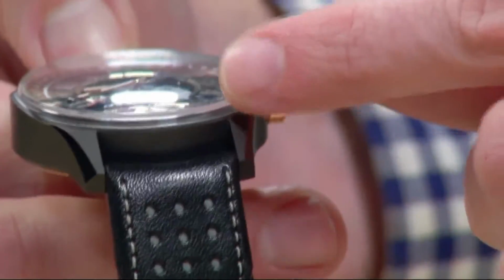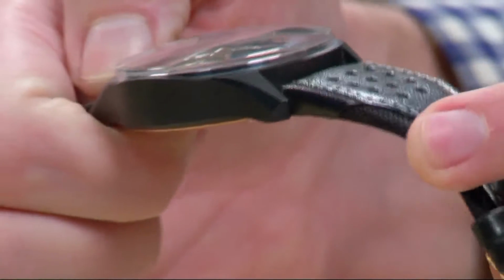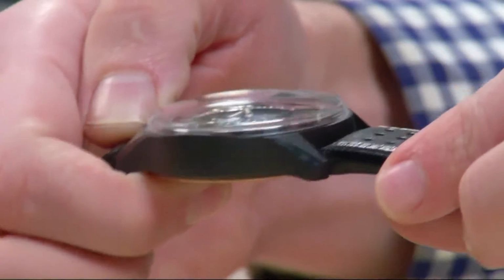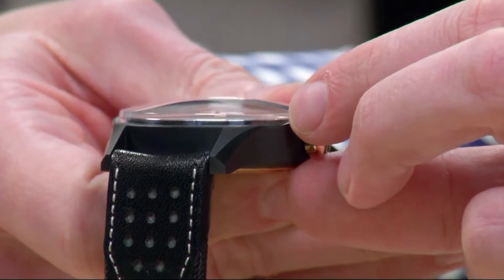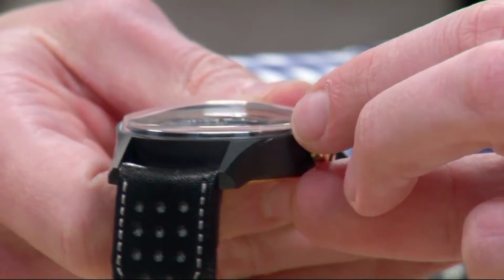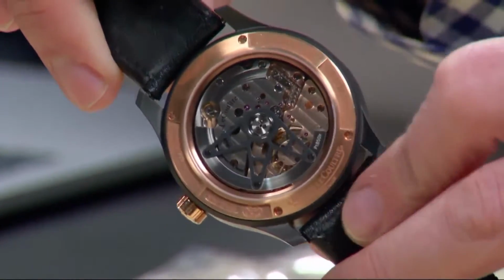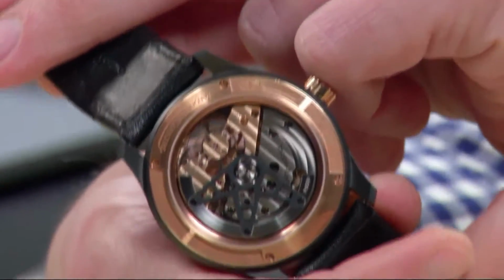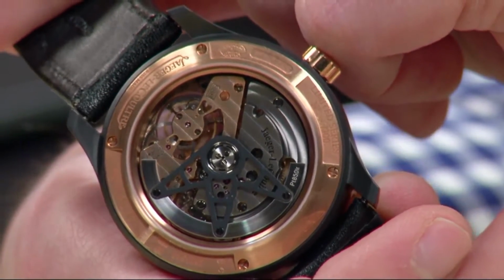You'll note it's both polished and satin finished, or actually I should say it's more of a media blasted finish because it doesn't have a directional grain, but the combination of the polish and the blasted finish is exceptional. The lip of this 90-degree break to the box section sapphire is just sexy. And then on the case back, this is one of the best looking JLC calibers ever, certainly in the automatic family.